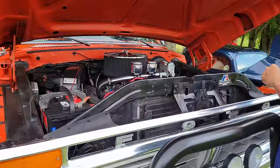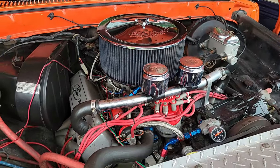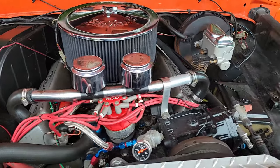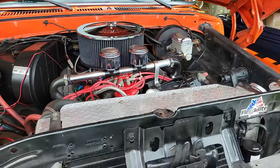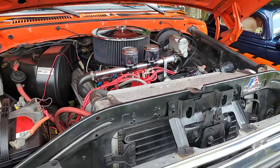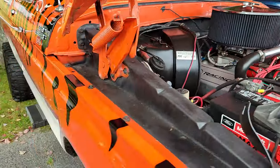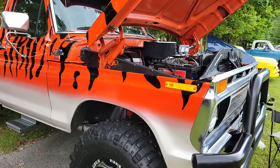514. Oh, mercy. All right. Yeah. Ooh. That's what I'm talking about. Yeah. That's a beast right there. Nice. Love it. Love it, love it. Bet this would throw some mud. Yeah. I'd like to see that.